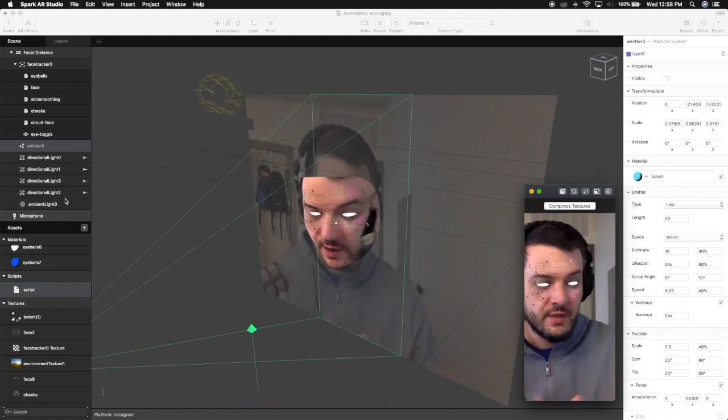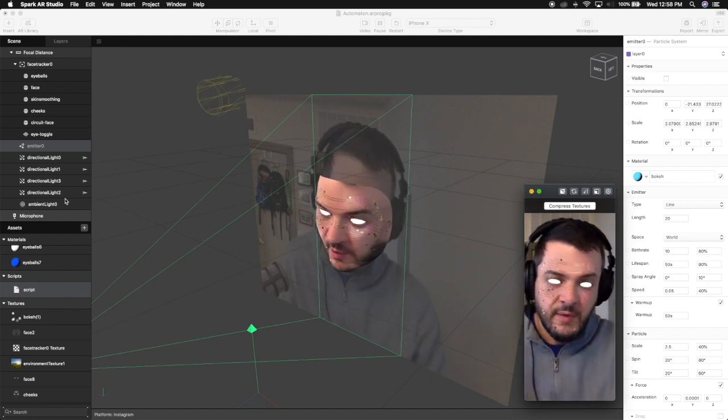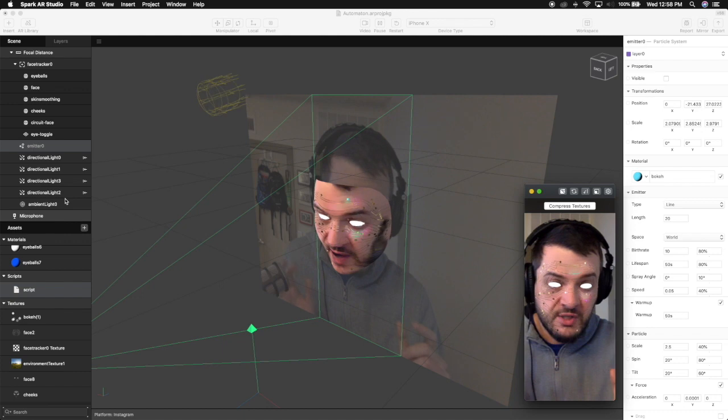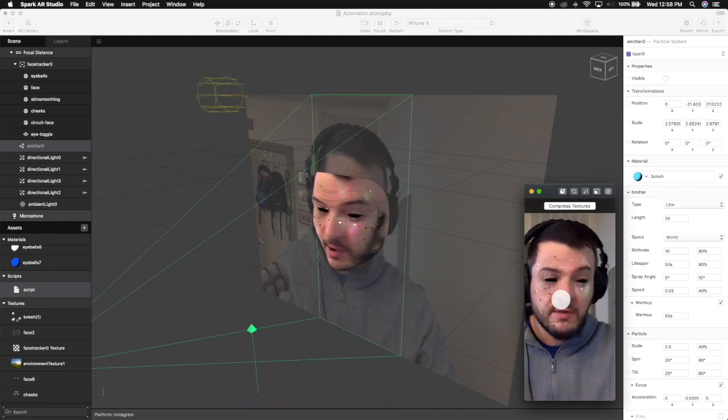And then, of course, there's my eyeballs, which are bright white. So my eyeballs are being replaced. Some other things that are going on behind the scenes here are my eyes are actually slightly larger than they are in real life. I bumped them up 20%, and also, there are multiple colors to this. So every time I click my eyeballs, I can actually change colors here.